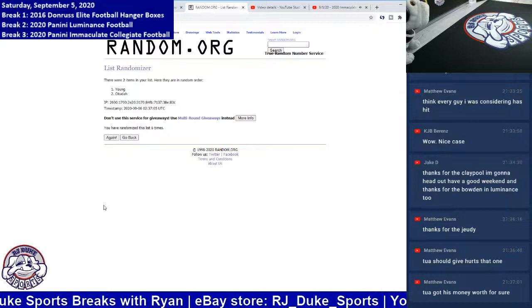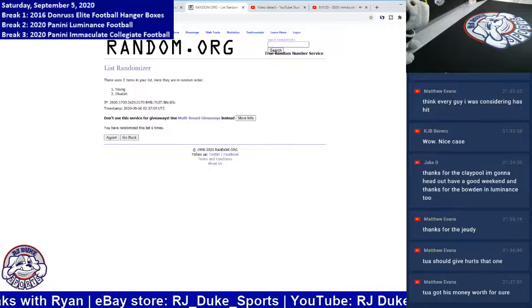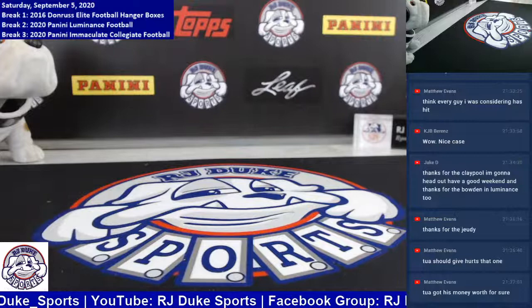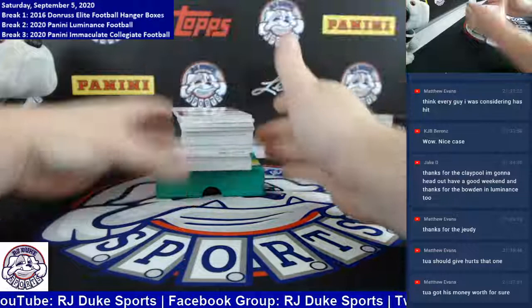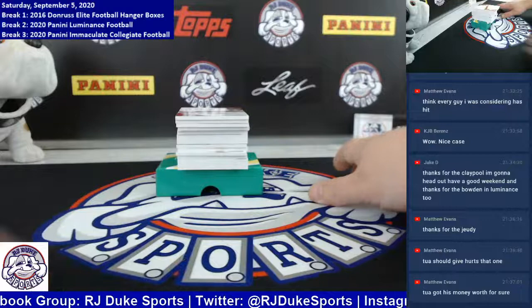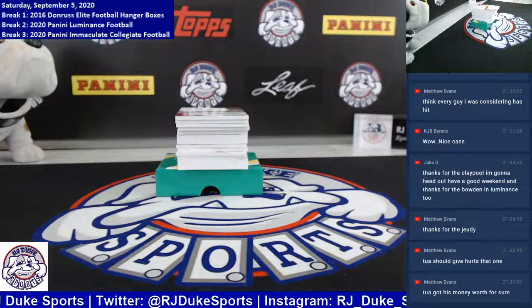All right, let's bring us back on screen now. I set aside a few goodies here that we can go over from Immaculate Collegiate. Another amazing case. Immaculate Collegiate has been off the charts this year. It has been crazy good. Fortunately, we didn't find Joe Burrow in this one. We had a sweet Joe Burrow first off the line exclusive RPA from our first off the line case, but no Burrow in this one. But we did hit a lot of the other big names. Let's do a quick run through.